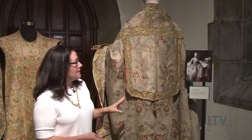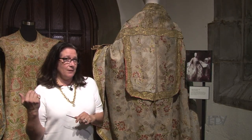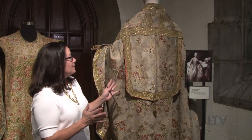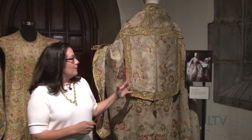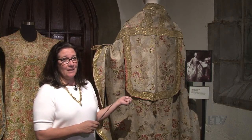But I do think it's fascinating how this time period tells such a different story than the earlier time period, where everything was made for the church. And in this room here, you'll just see a lot of clothing that would be donated to the church, and then they would make them into vestments.